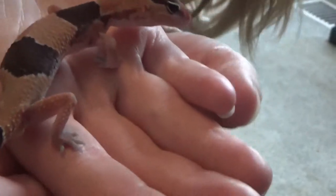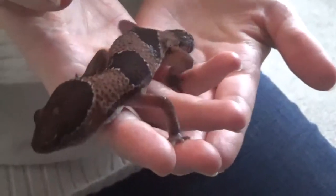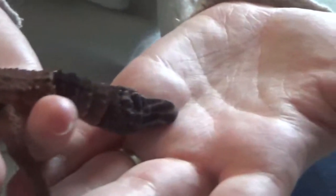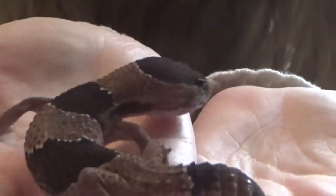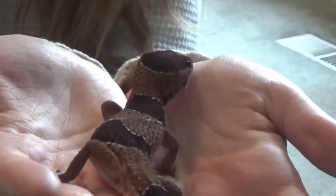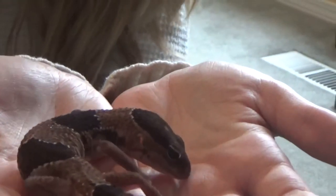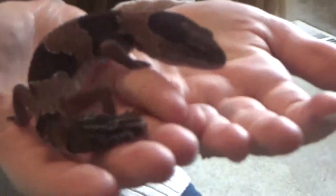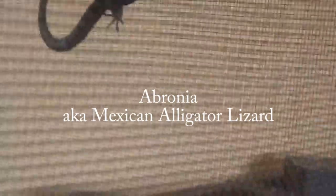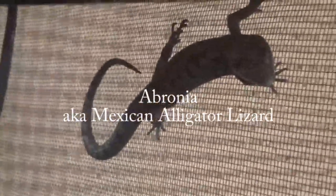Which is just awesome. Man, again, totally different colors. Oh, so beautiful. Cool. And look at that tail. That's just awesome. Yeah, you got a funny looking tail. I like it. Now what's the point of them having wonky tails? Is it supposed to be like a distraction for predators? I think it's more like a camel's hump, it stores fat and nutrients for a time of famine. Yeah. Mexican alligator lizard climbing his wall. Another one climbing his wall.